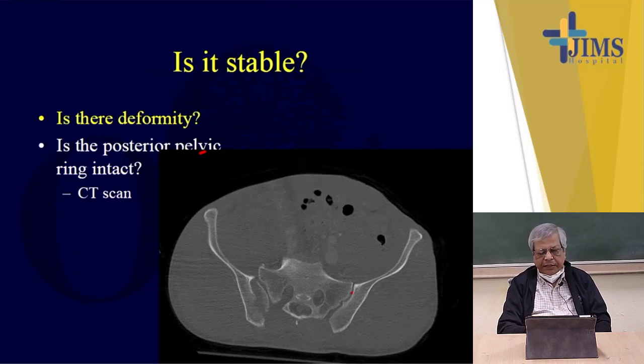Is there deformity? Is the posterior pelvic ring intact? There are stress radiographs. If you look, this fracture of the superior pubic ramus looks innocuous. It is not grossly displaced, but if you put stress on this, if you put pressure on the ilium and the anterior subiliac spine and try to move the pelvis apart, open book like this, then you can see there is gross displacement occurring.